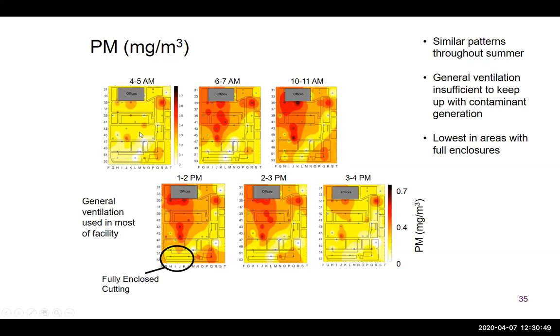If we look at snapshots of that video, from 4 to 5 a.m. concentrations are low. From 6 to 7, people get to work, they start working, ramping up concentrations. And then finally at quitting time, concentrations go down. We get similar patterns throughout the summer. General ventilation is insufficient to keep up with contaminant generation, and concentrations are lowest in areas with full enclosures, not particularly surprising.